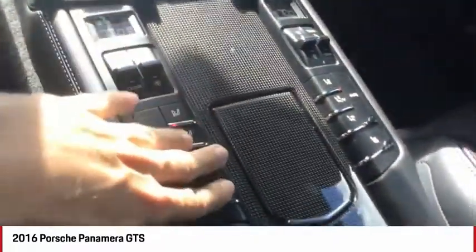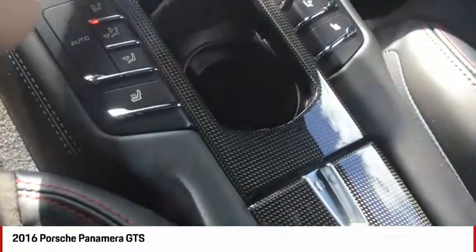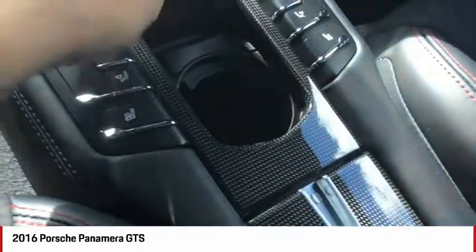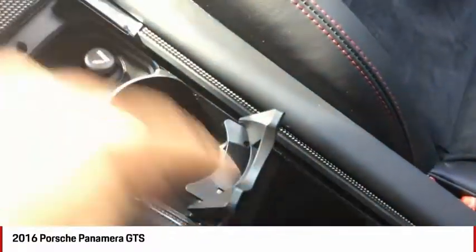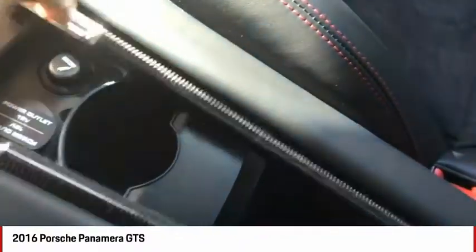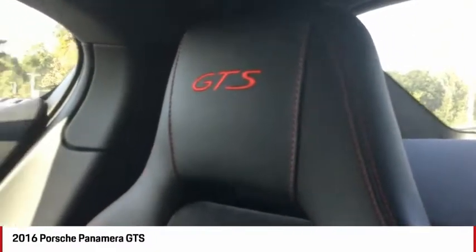Of course, our 4-zone climate control we mentioned before, another little ashtray, and even the ashtray cup holder doors are all accented, of course, with carbon fiber. Of course, there's a cup holder there. If I open this little guy up, we'll have another cup holder here. So we got 5 cup holders. People, if you don't know German cars, that is something special. Of course, GTS accenting in the front and rear seats. Very sharp. Very cool. Definitely a special car.